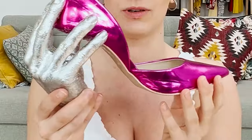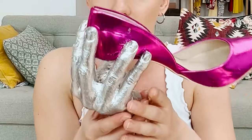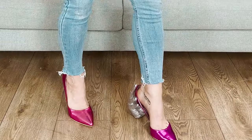OMG! Do you see it? Do you see it? It looks phenomenal. I love it. I love it. The colors and the arm form. It's pretty darn well. But now we gotta test how it feels walking in these shoes.